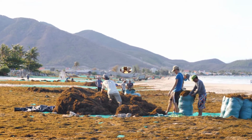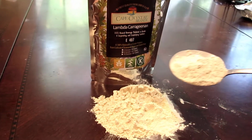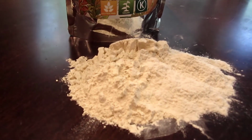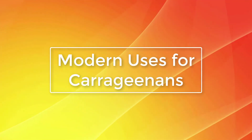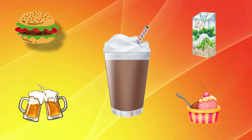It provides a thickening and creamy viscosity with a full-body mouthfeel. Since it is the only Carrageenan that is cold-soluble in water and milk, Lambda is unique. Modern uses for Carrageenan in food include veggie burgers, soy milk, beer, ice cream, and yes, even chocolate milk.